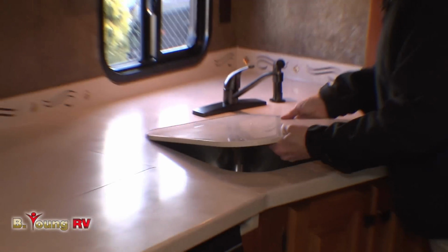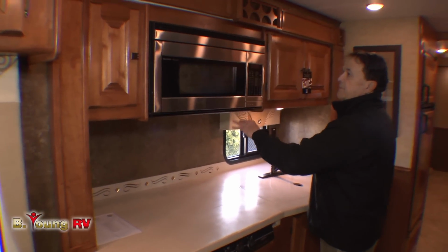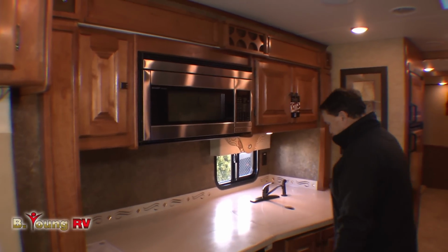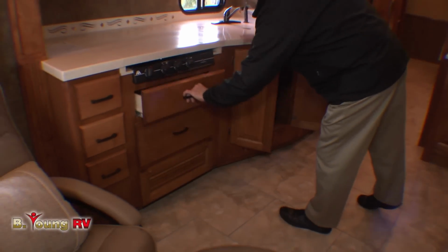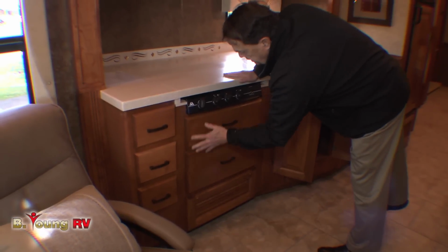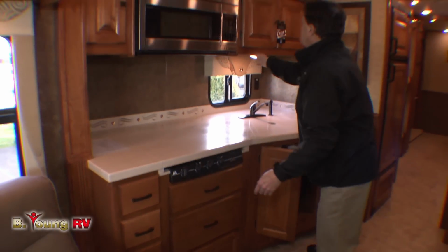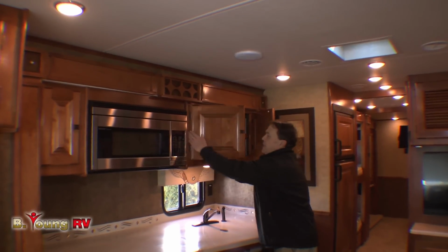Window in the kitchen. Of course, the big convection microwave here. We haven't got time to set that up, a Sharp. Lots of room underneath here, place for a garbage can, lots of drawers. And by the way, this is real wood here. All this is real wood, these cabinets here. This isn't paper wrap, like a competitor's product.